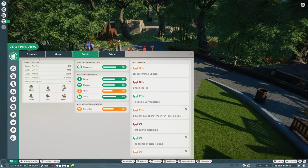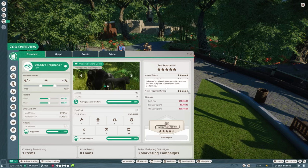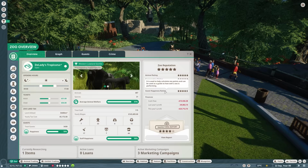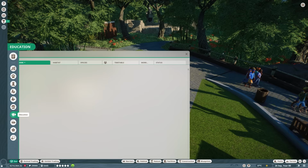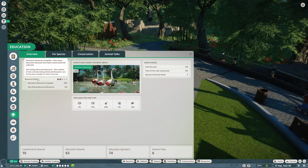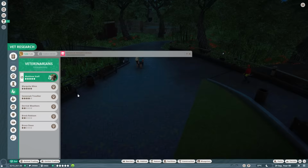I was thinking maybe we could do an extra marketing project, but it's not really needed. Guest happiness rating could go a little bit higher, so if we pay attention to those things, it will get to 5 stars. And the guest education rating is not exactly 5 stars. So research rating. Oh, vets doing advanced research, that's right. Okay, so maybe just small clawed otter and the Bengal tiger.